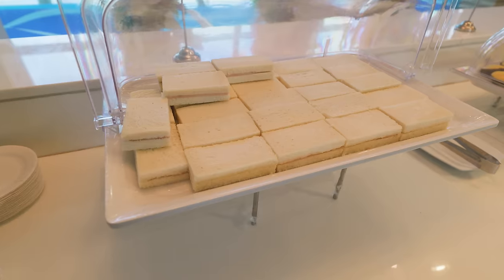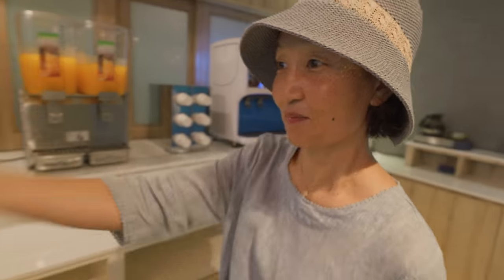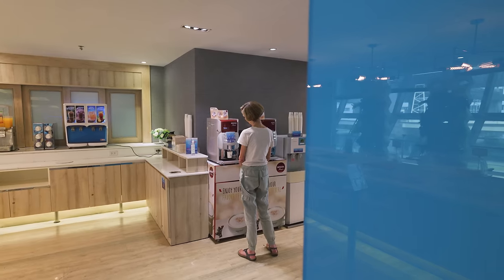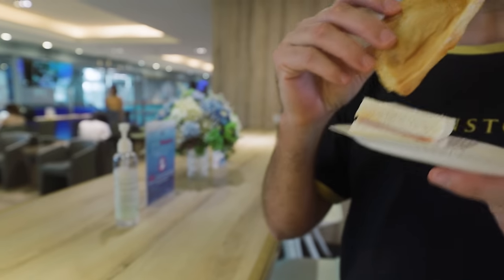So we are at the Bangkok Air Lounge. They have a sandwich. They have a little muffin. We have a little Thai treat. And there is a pastry, orange juice, tea, coffee, and water. Best thing about it, it's free. So I got a sandwich and a potato massaman puff. And as Haley said, all free. One of the privileges of flying Bangkok Air.